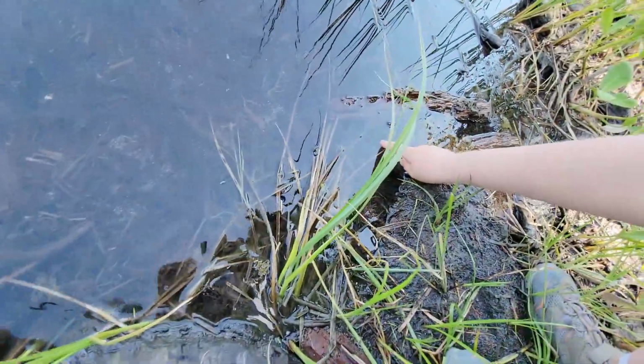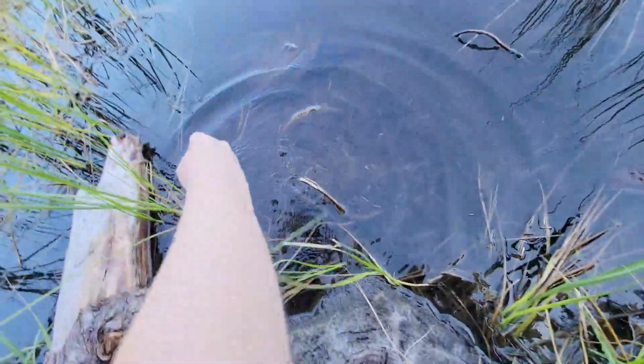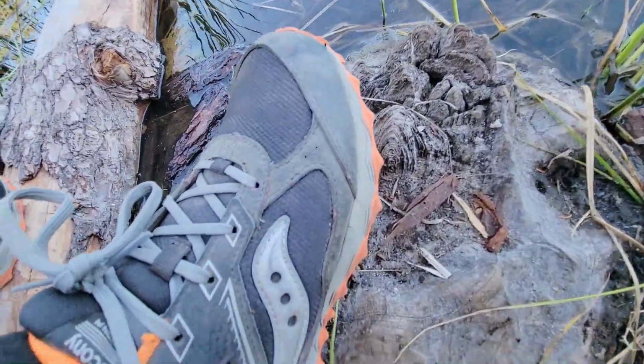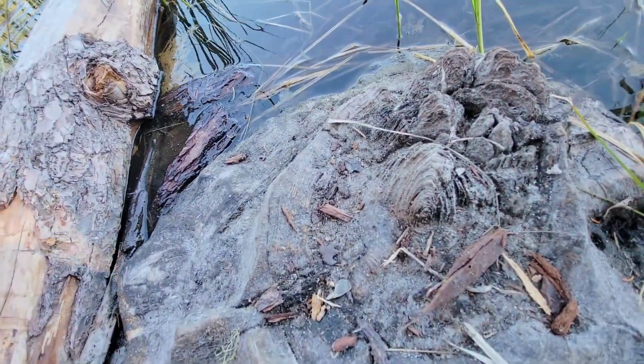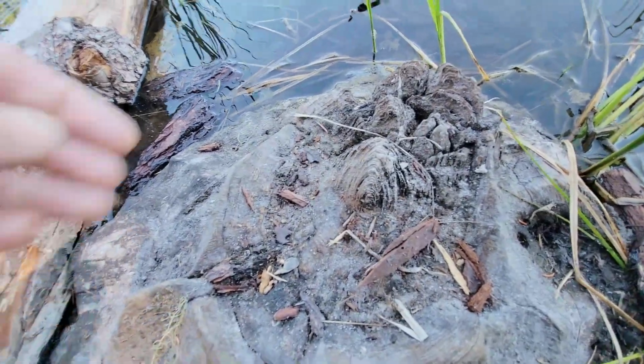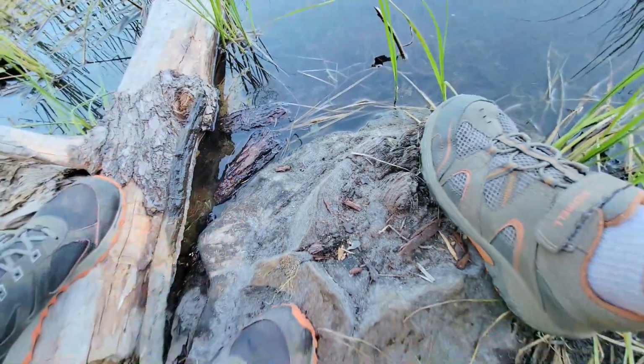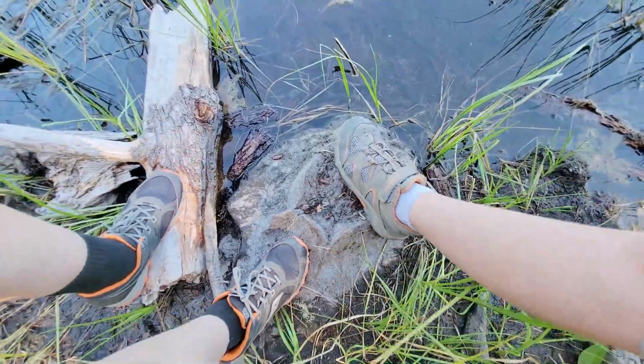Is it nice? Look at what we're standing on. I thought we were standing on a rock. Are you standing on a turtle? No. It's petrified wood. Or not necessarily petrified yet, but it's wood that has been living in this swamp.